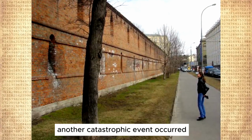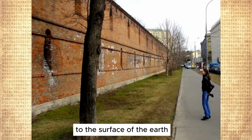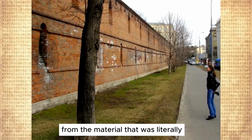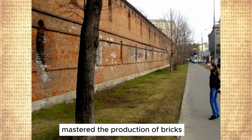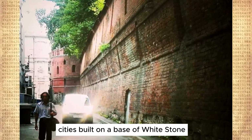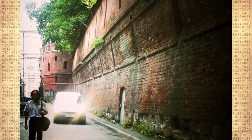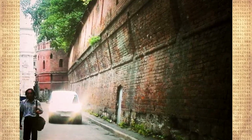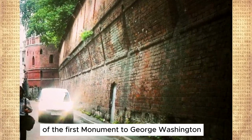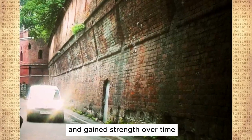In addition, another catastrophic event occurred, which brought a huge amount of clay to the surface of the earth. And so people, from the material that was literally lying under their feet, mastered the production of bricks. And now we see huge cities built on a base of white stone, and the walls of most of the cities are lined with brick. So the description of the construction of the first monument to George Washington makes you think about the time when the stones were soft and gained strength over time.